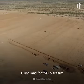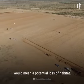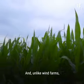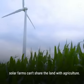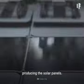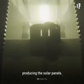For a large-scale project like this, another issue would be land use. Using land for the solar farm would mean a potential loss of habitat. And unlike wind farms, solar farms can't share the land with agriculture. But maybe the most critical issue would be producing the solar panels.